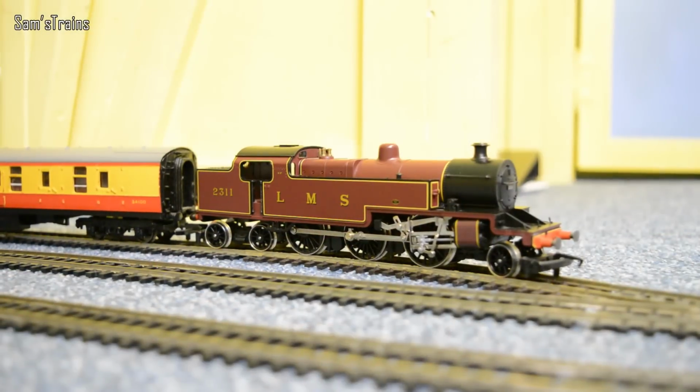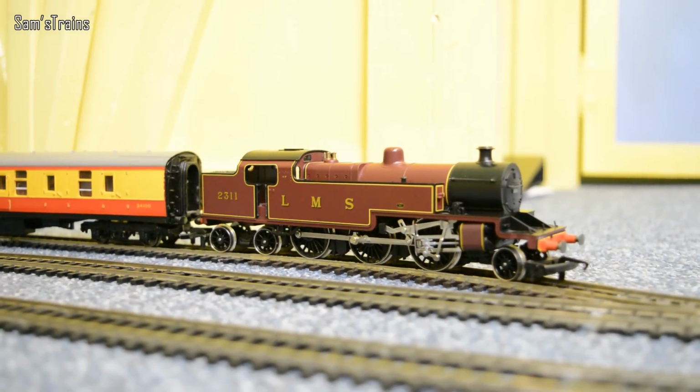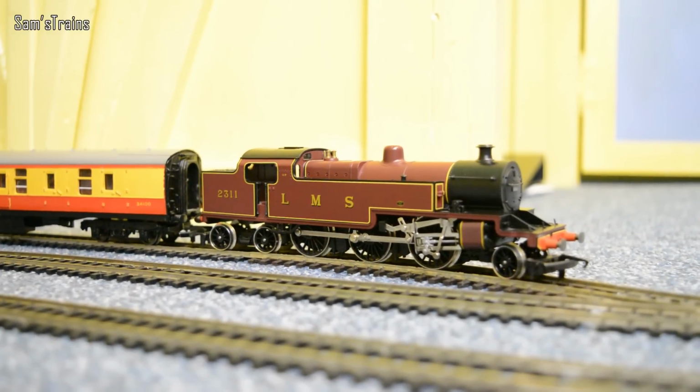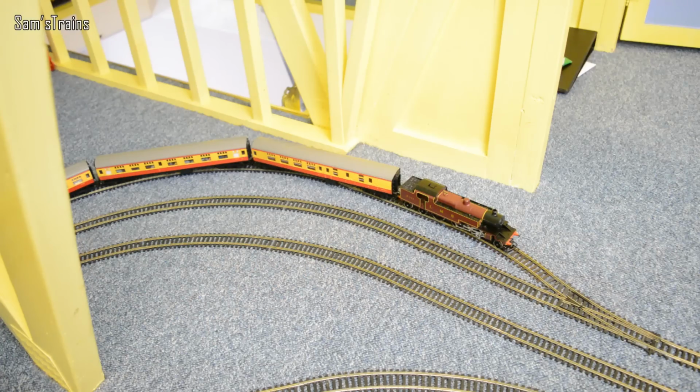A lovely Hornby loco there, quite a unique one because it's got a modern body on it, but it's an old chassis, and surprise surprise, the modern chassis gave up the ghost a long time ago. But either way, let me grab those points then. There we go, and I'll try and give her a little gentle start out of those points, and I'll also give you some info about her too.